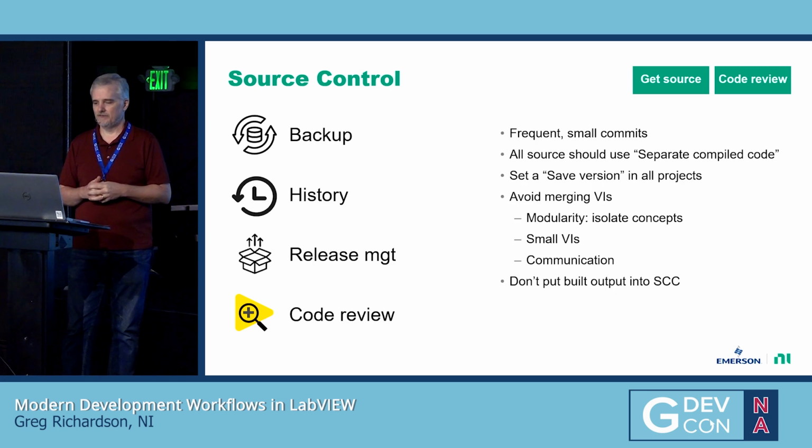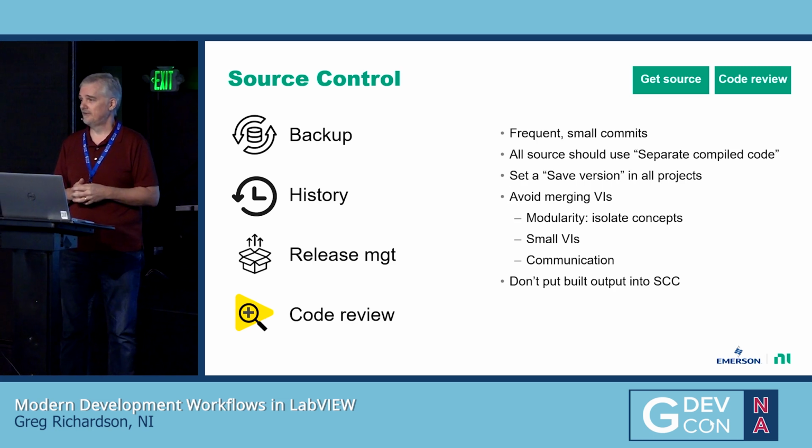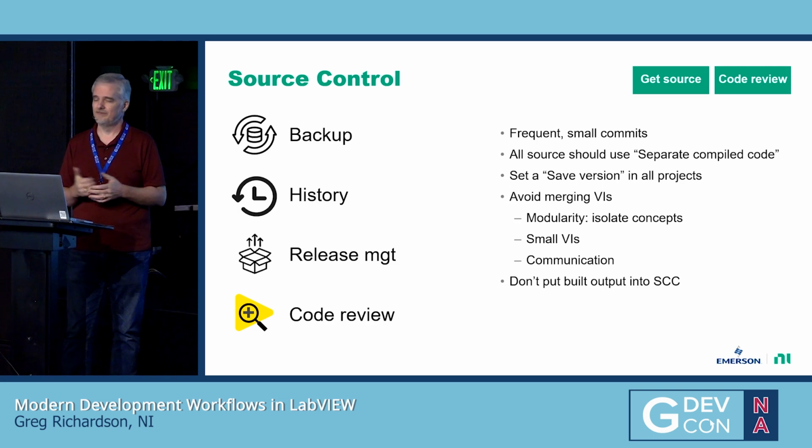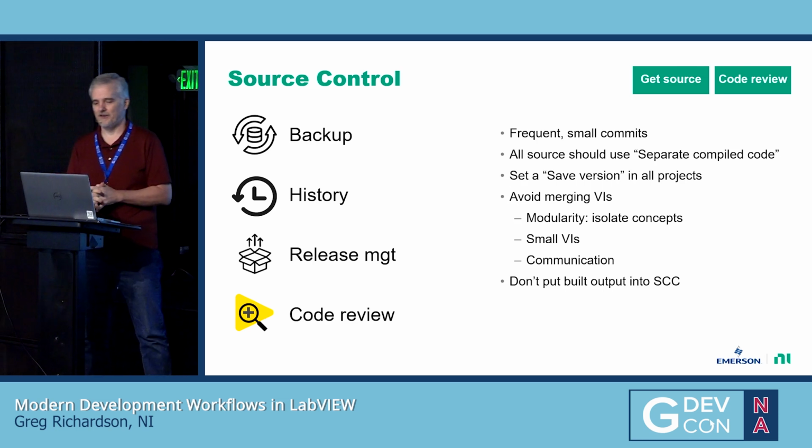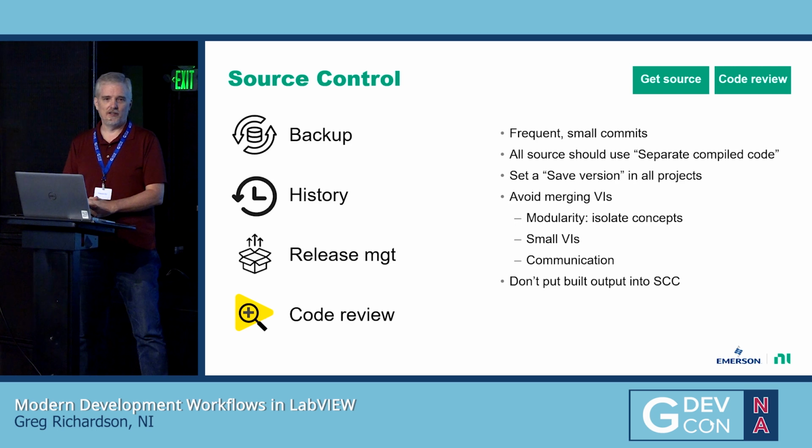If you're not using separate compiled code, that must be painful for you. Don't do that. You always want to separate compiled code. You don't want to deal with all the changes from recompiling, and it decreases the size of your repo.